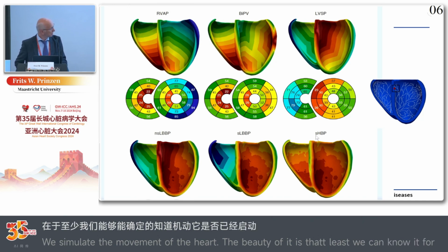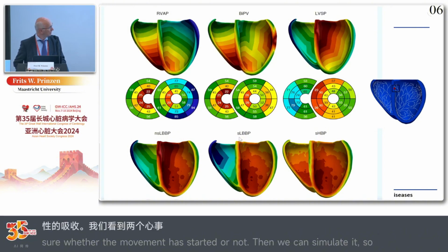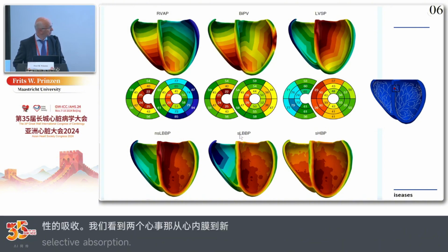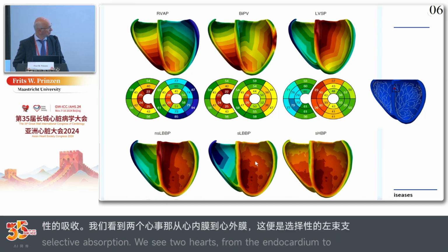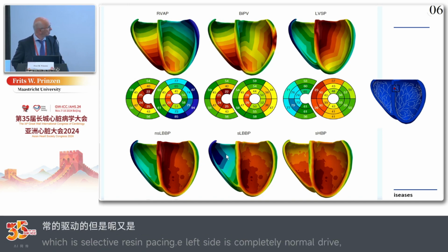So this is selective His bundle pacing, which is basically sinus rhythm, and you see the synchronous activation in the two ventricles from endocardium to epicardium. This is selective left bundle branch pacing, where the left side is completely normally activated, but a delayed right ventricle, so a right bundle branch block-like situation.